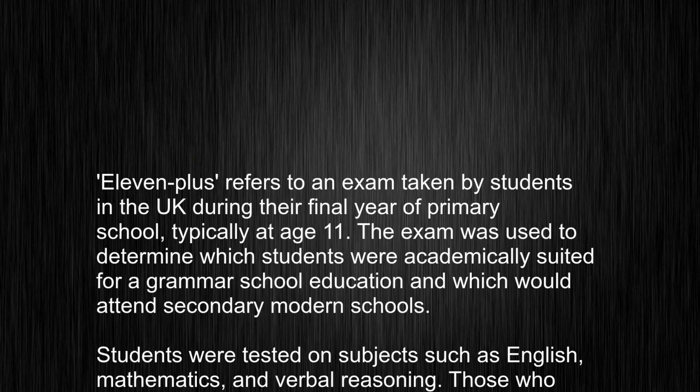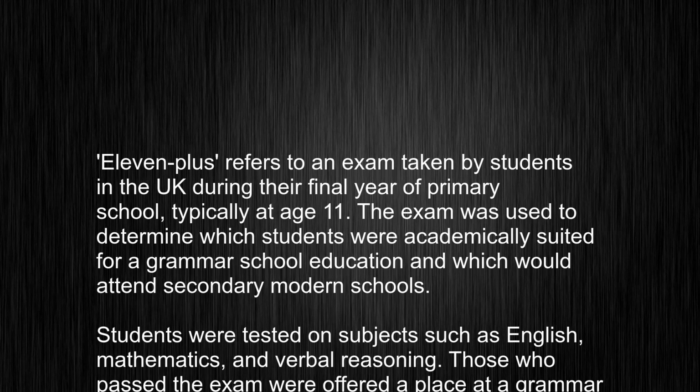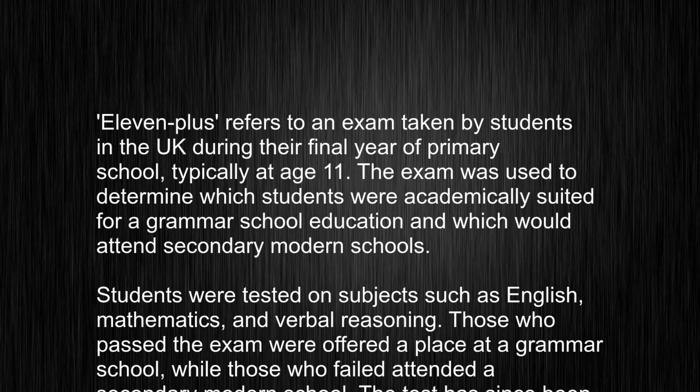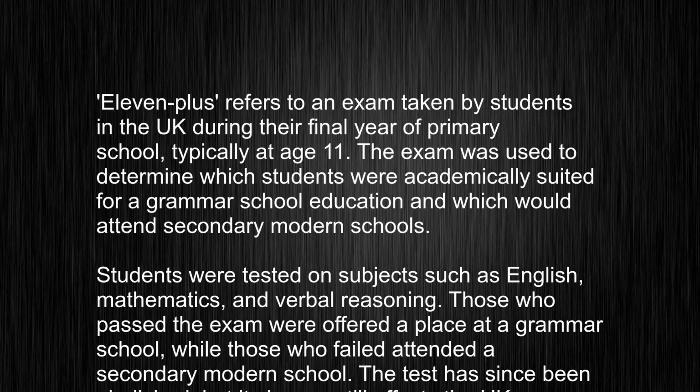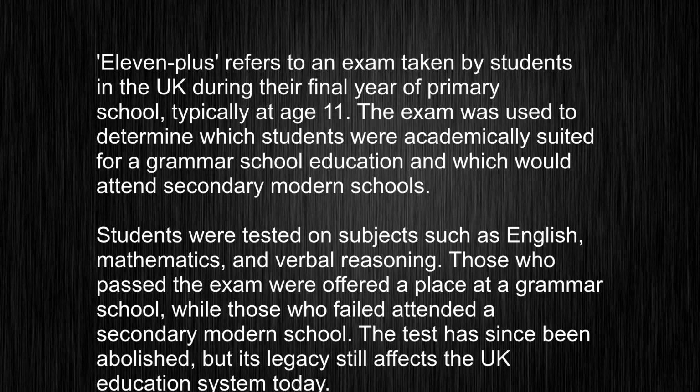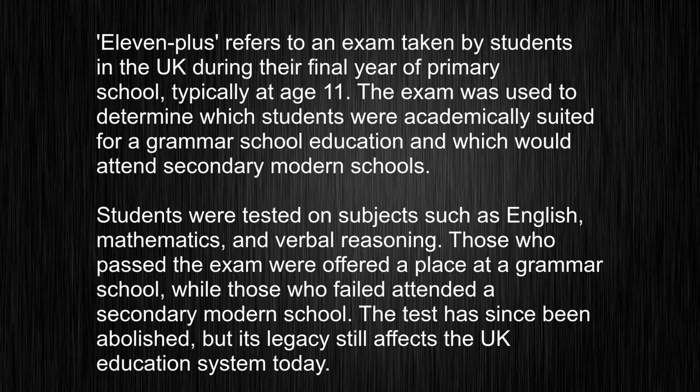11 plus refers to an exam taken by students in the UK during their final year of primary school, typically at age 11. The exam was used to determine which students were academically suited for a grammar school education and which would attend secondary modern schools.